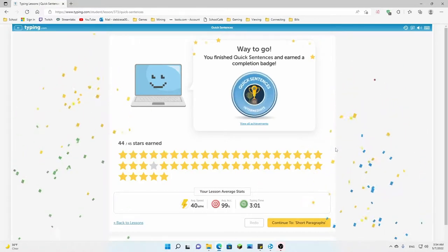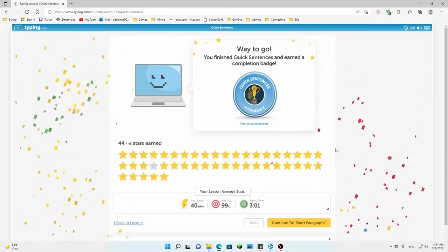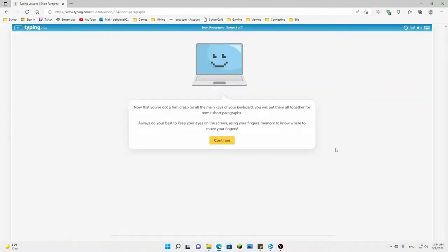We have one badge. Now we get to go to short paragraphs. Now that you've got a firm grasp on all the main keys of your keyboard, you will put them all together for short paragraphs. Always do your best to keep your eyes on the screen, using your fingers' memory to know where to move your fingers.